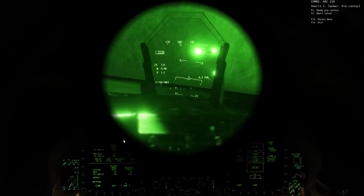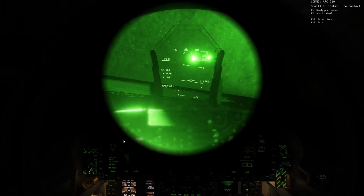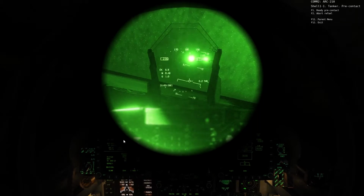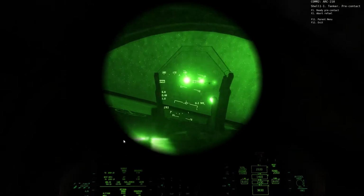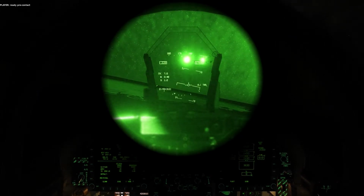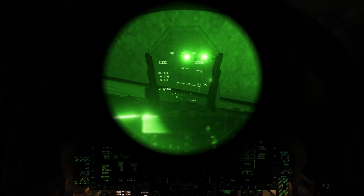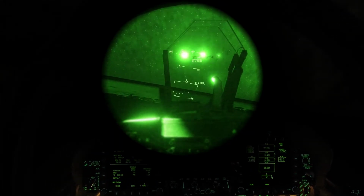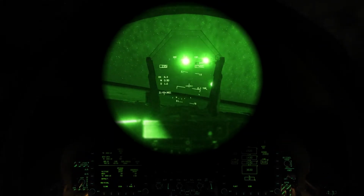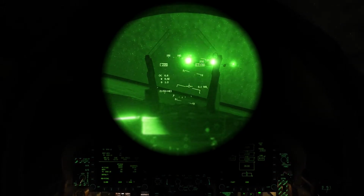Funny thing, I was pretty sure the briefing said the tanker was going to be a KC-130, and this is definitely a KC-135, but no matter, no doubt it can pass gas just as effectively. Are we close enough for pre-contact yet? Return pre-contact? No, because of course we're not. Well, alrighty then. Now, on the radio, they said their airspeed was 230, so we'll see how it pans out.